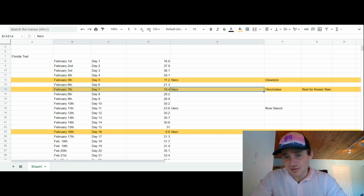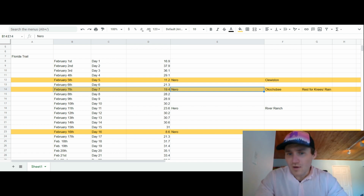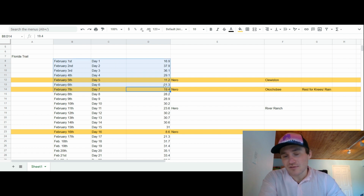Trail systems, the weather, the mentality, all this stuff at this point in my hiking career doesn't really worry me. What really worried me this year and especially this day was my knee. My knee really, really stressed me out. As you can see, it says rest for knees, rain. So, it's not anything we planned. You don't plan for 7 days on trail and the first two Neros within a week.